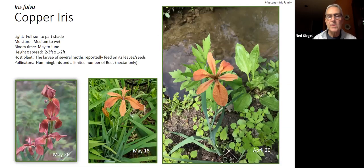This is copper iris. This is native to several counties in extreme southern Illinois, and it's mostly considered a wetland wildflower, as it can tolerate even shallow water and poorly drained clay soil. I noticed there were a couple of comments about turtlehead and not being able to do well in clay soils. This is very close in proximity to my turtlehead that I have growing there. In fact, it's right next to that little creeklet that I mentioned. So it can tolerate clay soils, but also can actually tolerate wet feet all the time.